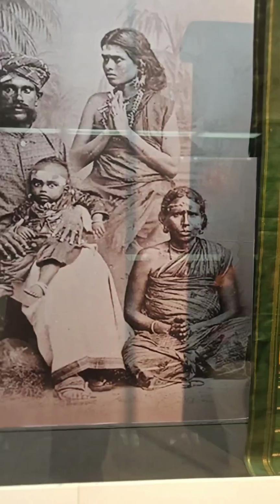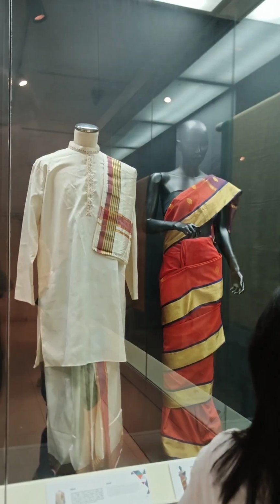The woman was telling us that actually they don't have a blouse. So it's something like this. Oh, they really don't have? Yeah, they don't have a blouse. The real traditional one.